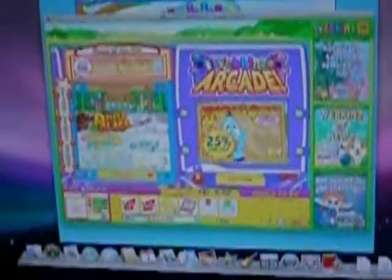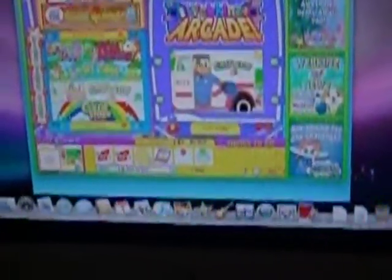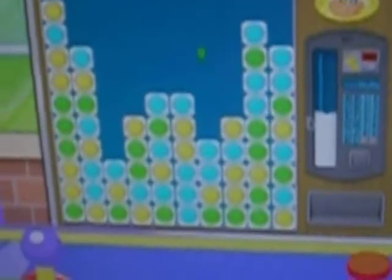Can you show us you playing your favorite game? Okay. You just click on things to do and you go to the arcade. I'm gonna play Cash Cow 2. Watch and learn. So you see what you do is you click on two or more of the same colors. See? And you try to earn all the milk.